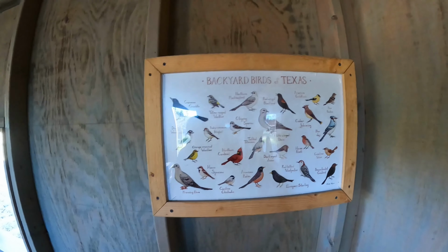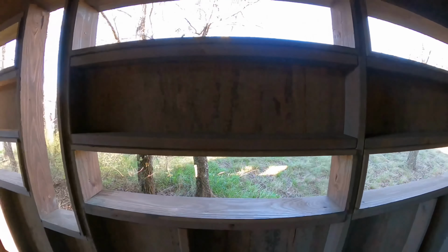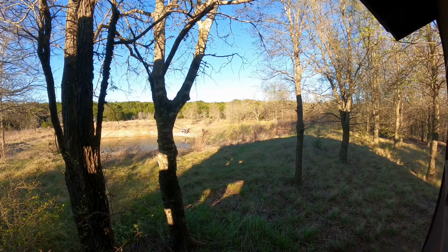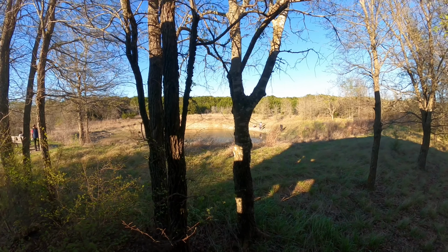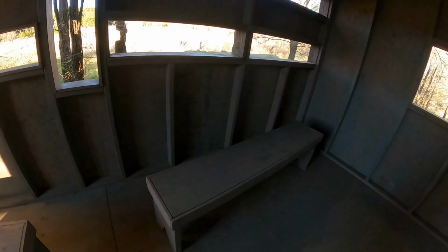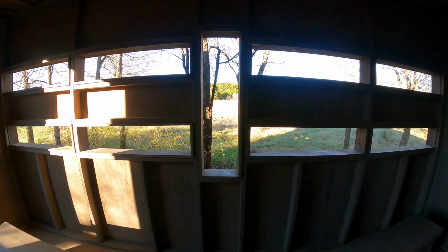Backyard birds of Texas. Over here are the windows you can look through. This is the view from inside, looking out through one of the windows. Just beautiful. Seats. It's pretty nice and cool. It's breezy, it's airy. I'm guessing even in the summer it won't be that hot up here.